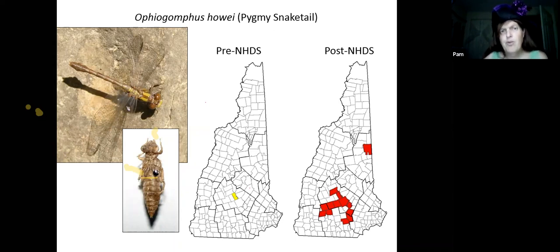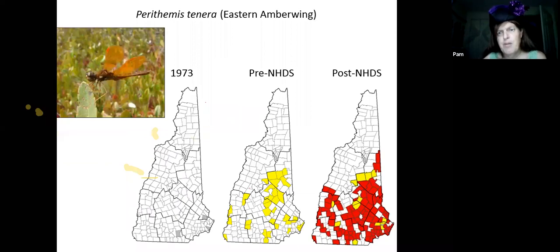And the final little story is the one about climate change. This is the eastern amberwing, a very small, bright orange little dragonfly, very common on ponds, that in '73 was only known from the southeast and barely known from the southeast. By 2006 it was found widespread in the lakes region, southeastern part of the state, a little bit of the Connecticut Valley, and we basically filled in most of the southern half of the state by now. So that species is slowly moving north and moving uphill, probably because of climate change and possibly also because of people making wetlands. Any little farm pond someone makes, the species will eventually find it and colonize it.